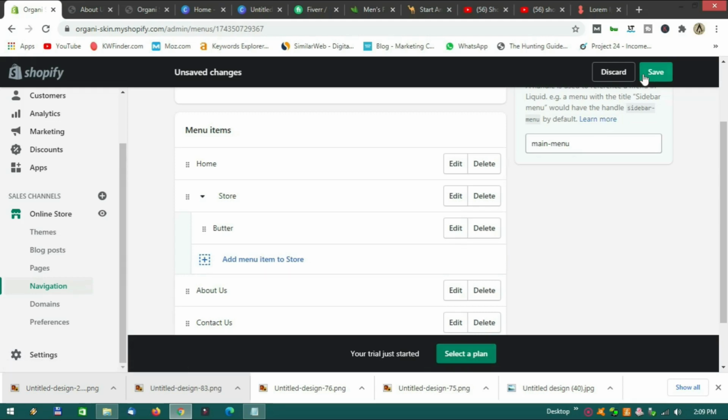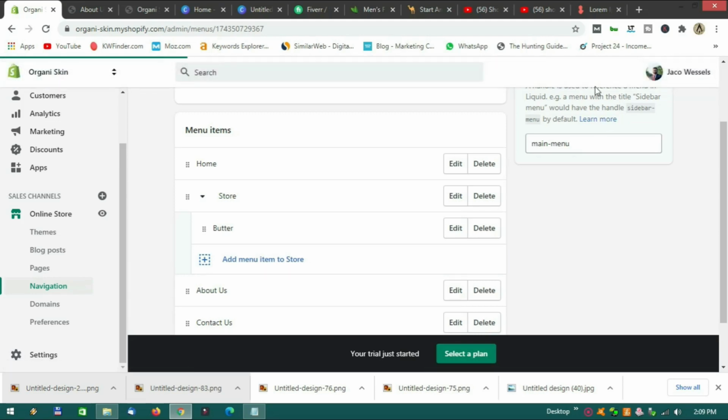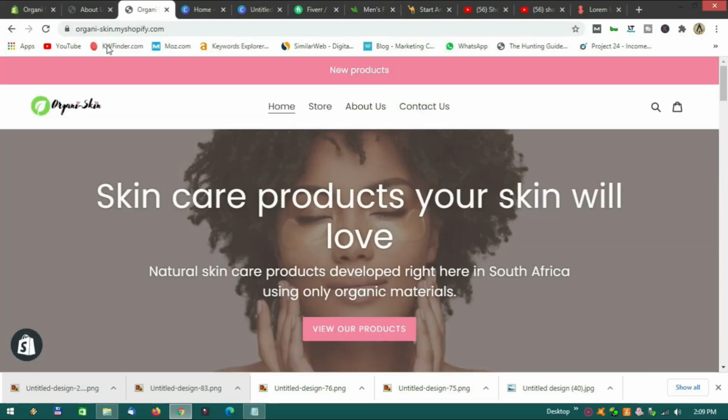So let's save this and see what it looks like. Let's refresh. Now we have this little drop down here. If we click on it, we can see this butter here. So now we've made a sub-menu of store. It's called butter, and that's pretty much how Skin Clays' website layout also works.